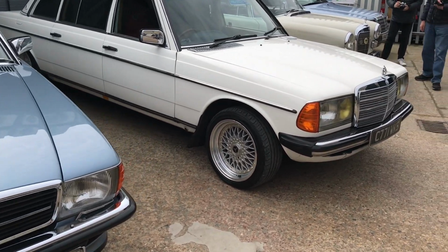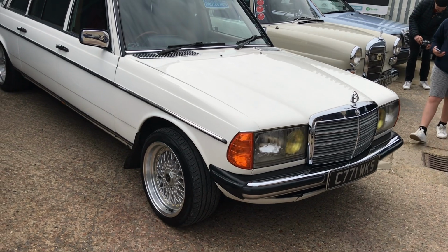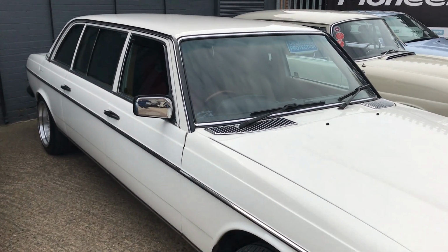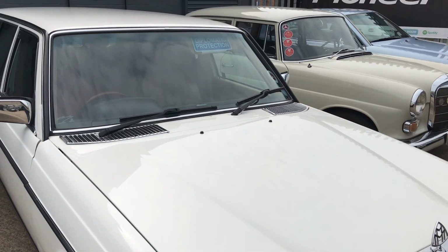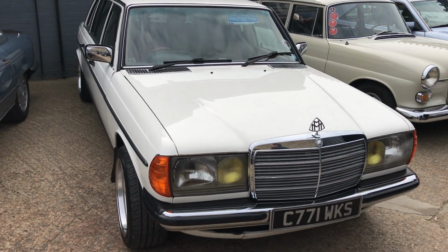And unusually, we've got a limo here. So this one survived. It's a W123 limo. I think these pretty much were factory produced, but we'll try and take a closer look at this one. It's unusual to see these. There weren't many built, and I guess fewer survived really.